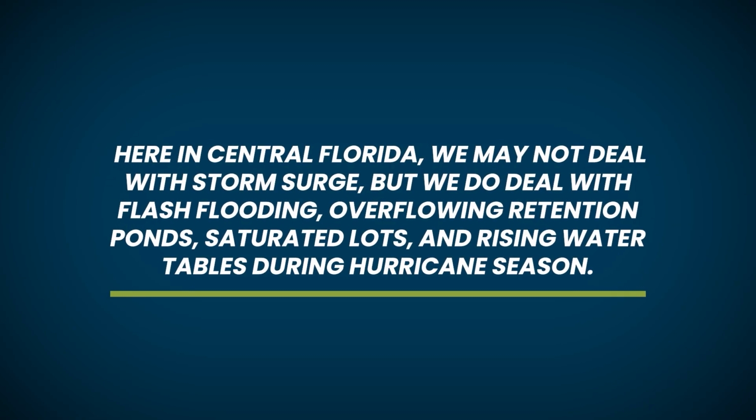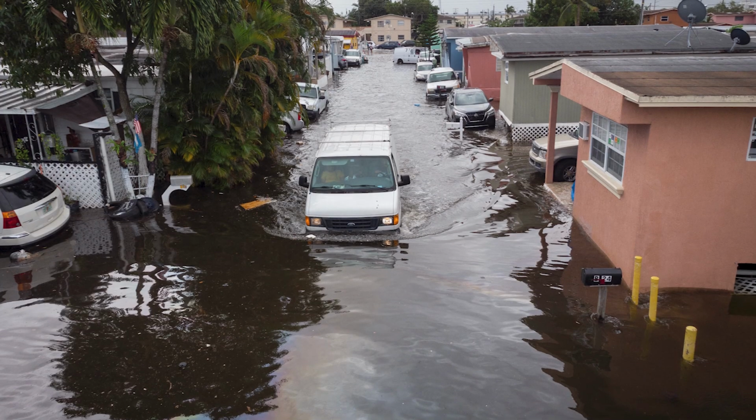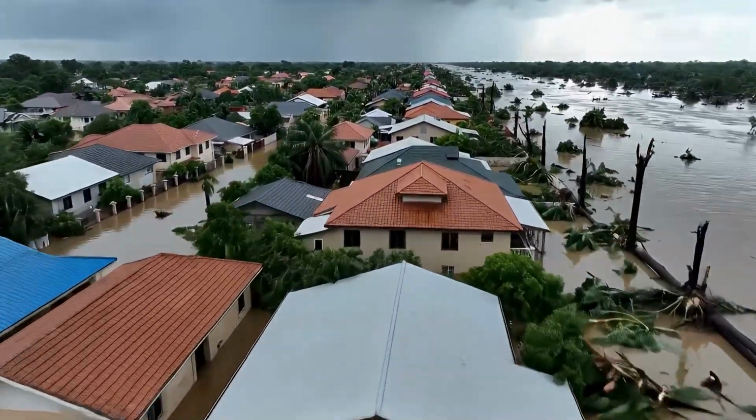Now you might be thinking, this makes sense for the coast, but I'm in Orlando. Does this even apply to me? Well, yes, it does. Here in Central Florida, we may not deal with storm surge, but we do deal with flash flooding, overflowing retention ponds, saturated lots, and rising water tables during hurricane season. In fact, some neighborhoods in Orange, Seminole, and Osceola counties are in FEMA special flood hazard areas, and many owners don't even realize it. So even if you've never had a flood, if your property is in a flood zone or has experienced water intrusion in the past, you may now be required to disclose it.